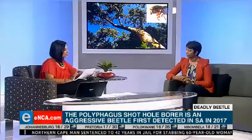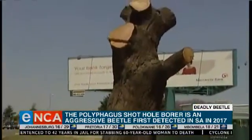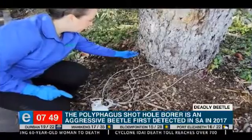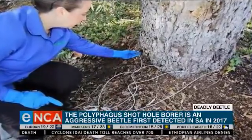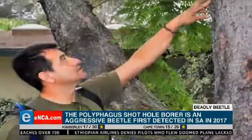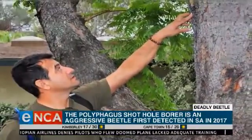Is it only this particular type of tree that falls victim to this? Yes, sadly, as much as the box elder is most impacted, we are finding that there are various other species, over 42 actually, that are being compromised. Some, of course, as much as the beetle has embedded itself in the tree, is not resulting in the immediate death of the tree. This could be a gradual process.